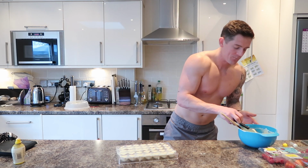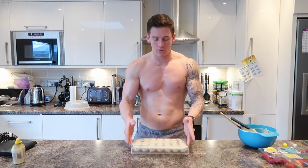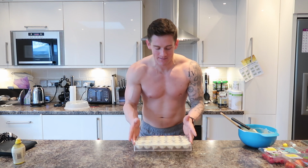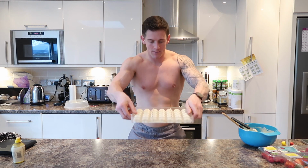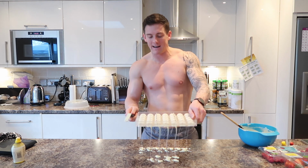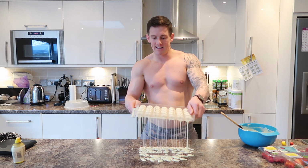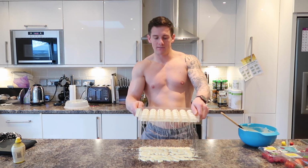Right, so what you want to do is leave your chocolates this way up, and you want to bash them down. This gets out any air bubbles that may be in there, and it makes sure it sits into the mould. And now what you're going to do is flip this upside down, so the chocolate runs out, and you're going to use your palette knife to hit it like this, so that all the excess chocolate comes out.